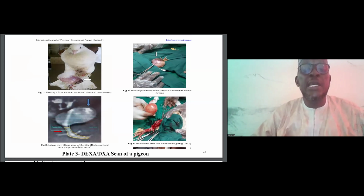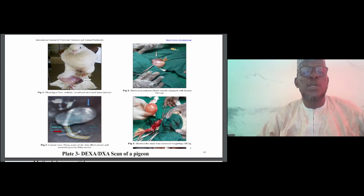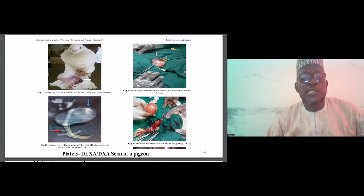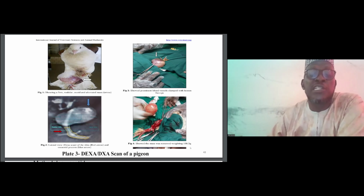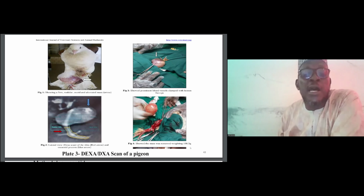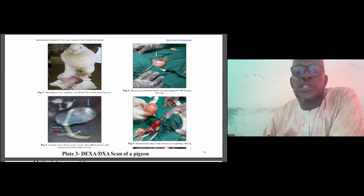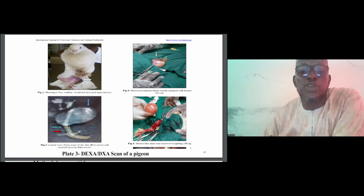So as we can see, we have this pigeon that was scanned. It came to the veterinary teaching hospital. On figure 1 is the bird with the tumor. Then on figure 2, it is showing the lateral view of the DEXA scan. As you can see, just like I said earlier on, X-rays work on hydrogen or calcium attenuation. So you can see areas that are radio opaque, showing possible clinical issues underneath the swollen part of the animal. Now on figure 3, the surgical procedure for the removal of the tumor, which is a hemangioma actually.